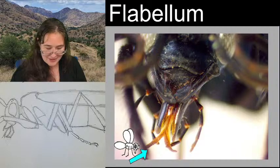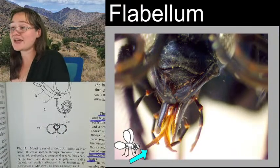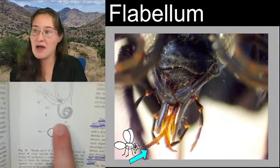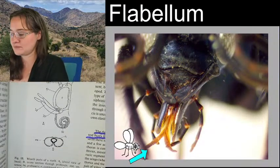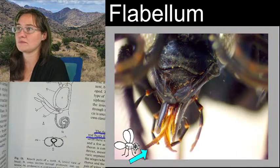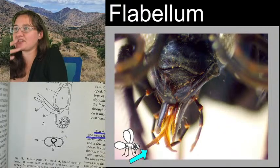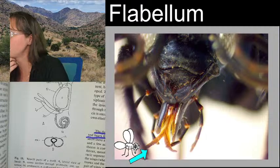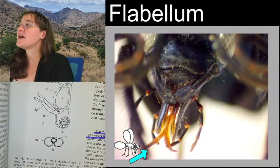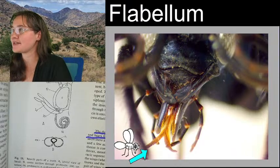No, the proboscis is just the proboscis. I think that the proboscis is modified from the maxillary, because it's kind of this sheath. Yes, the butterfly's proboscis is an adaptation from the maxillary.